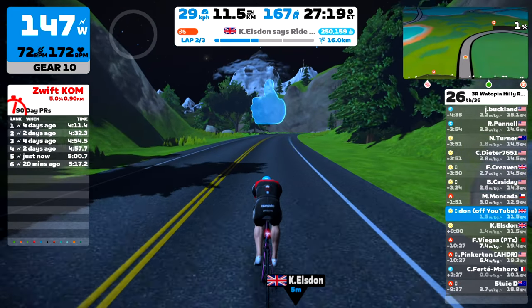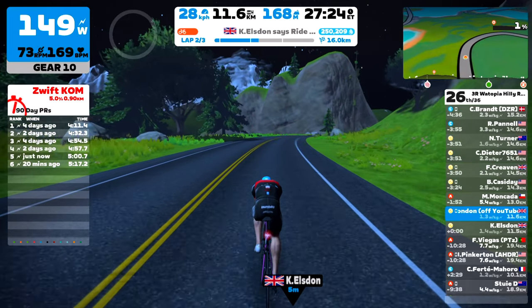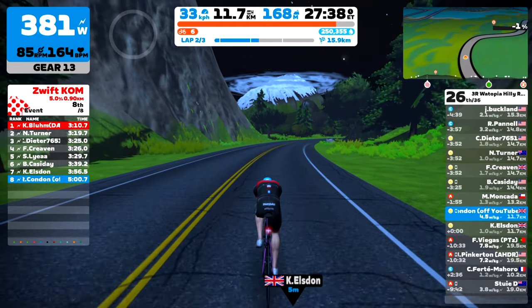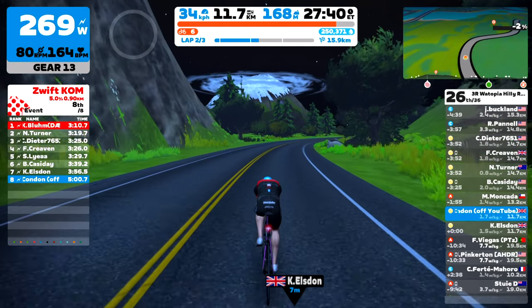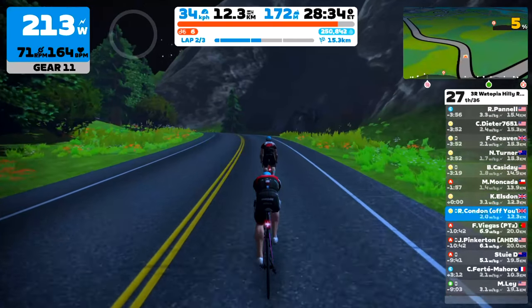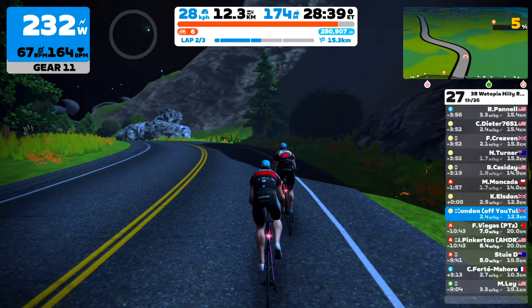And I get a ride on from them. They knew what I was trying to do, and I appreciate that. I also gave them a ride on. Camaraderie on Zwift, I love it. We stick together for a short period to allow the blood to flow back into the legs, and then I attempt to put time between myself and them.